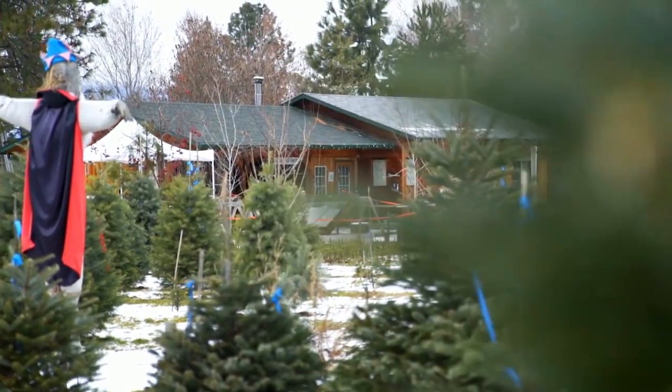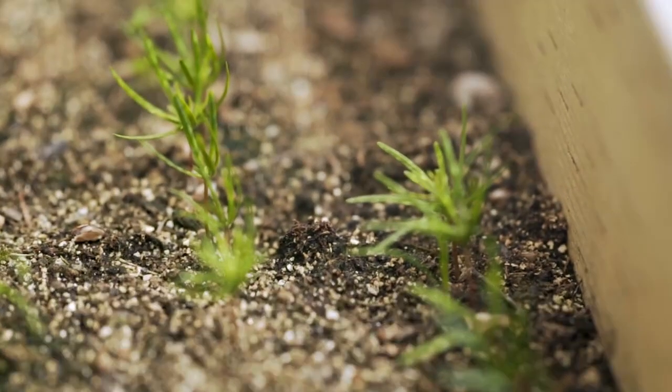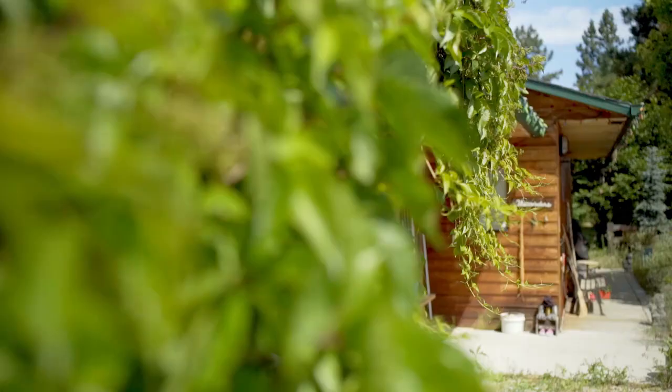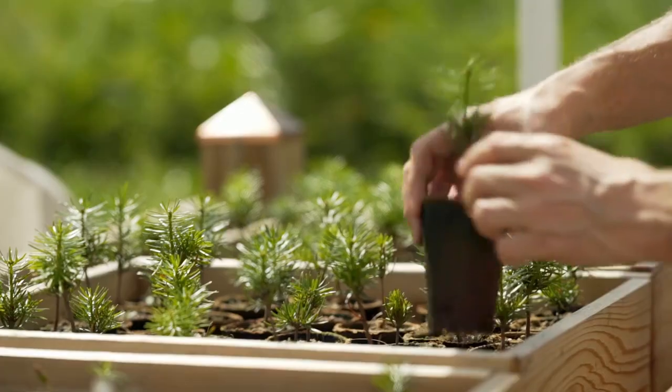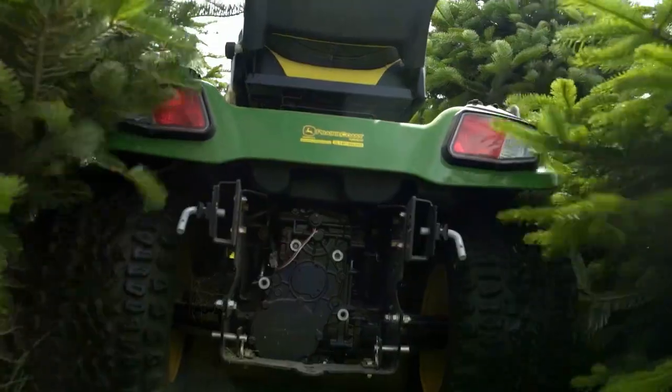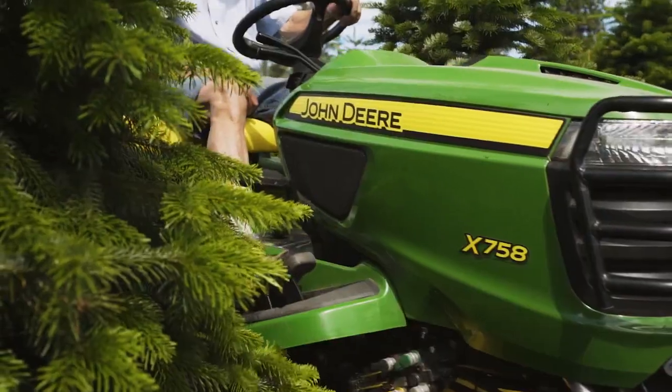My name is Glenn Volkmann, and this is 10 steps to making a Christmas tree. So step 1 is to order seedling or seed. That way we have enough stock for the next year. Step 2 is planting and potting of seedlings. Step 3 is fertilizing of the trees and the potted seedlings.